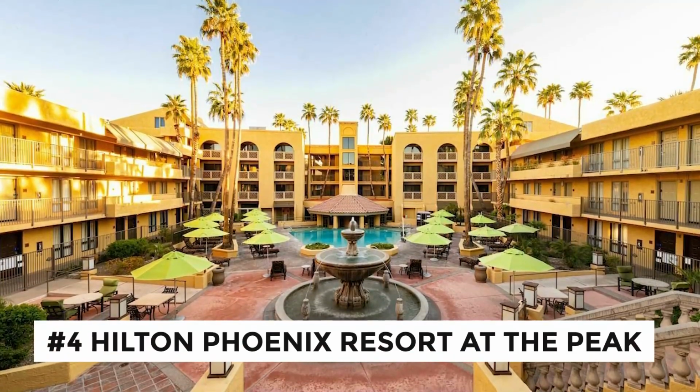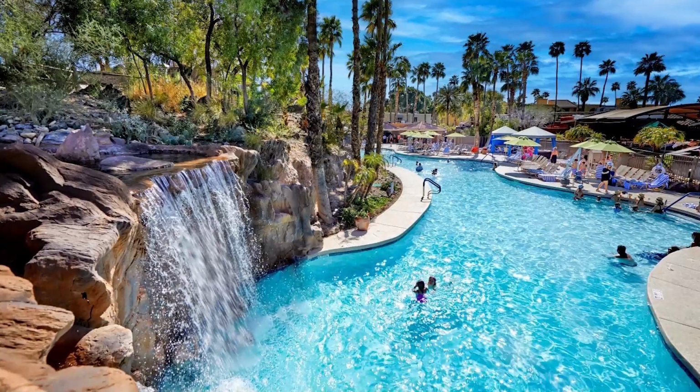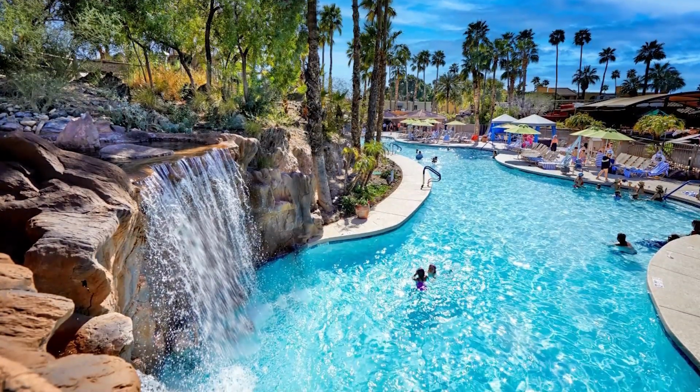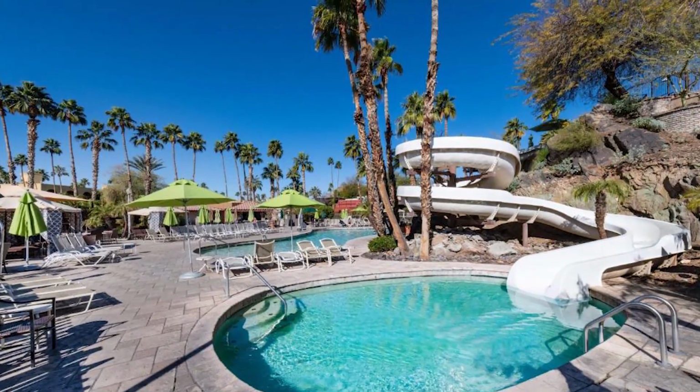Number 4 is the Hilton Phoenix Resort at the Peak. This is obviously located in Phoenix, and the name of the water park here is called River Ranch Water Park. It is open year-round. They have 3 pools, a half-mile lazy river, and a 130-foot water slide. They recently did a big renovation here, and so it should be really busy this summer.